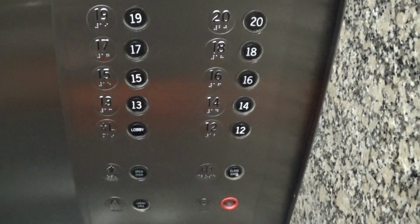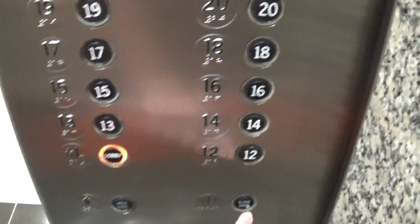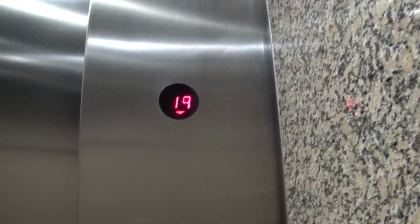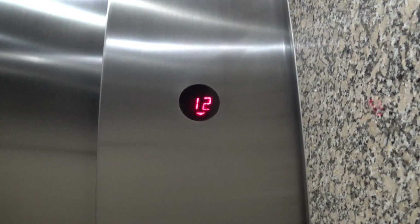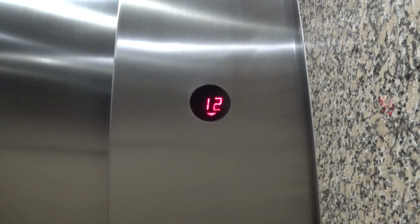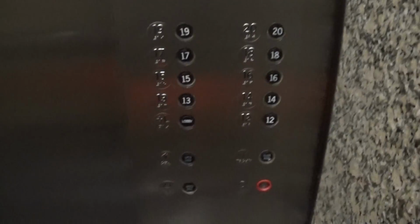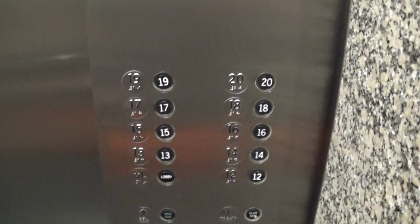Here we are at 420. If no one's waiting, we'll take it up for another ride because I love these elevators. Then we get our cab view. Same as a low rise, except this is brighter. Here are your fixtures. Take this up for one more ride, and then we'll go to the parking elevators.